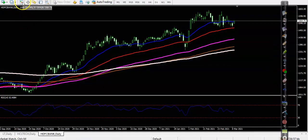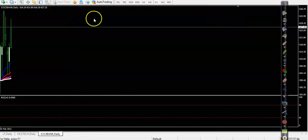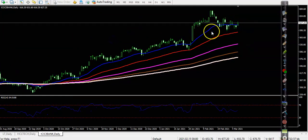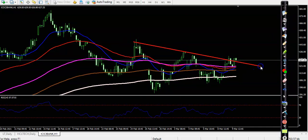Another, ICICI Bank. So the banking sector is bullish now. Let's go to ICICI Bank. Now here you can see ICICI is also running an uptrend, and we have seen a bullish signal somewhere there. Even here we are looking for buy. Same pattern they are forming, and we need the same confirmation. And if you look at a small time frame like H1, they already broke that resistance line. That is the resistance line, and definitely we are looking for buy there.